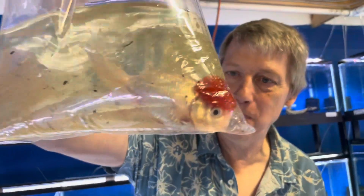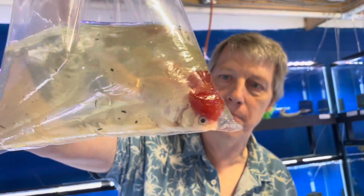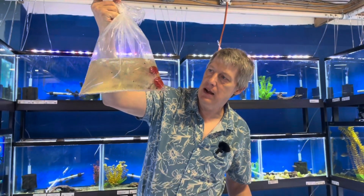Here's some more goldfish. Last bag out of the order. Those are big red cap orandas. Came in nice. Pretty decent size on them too.